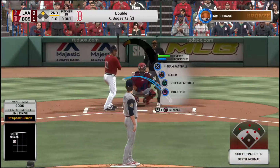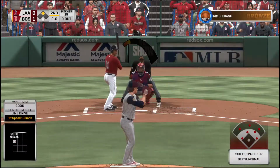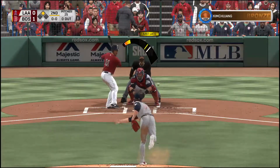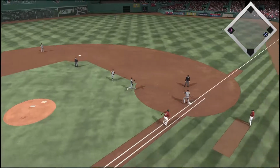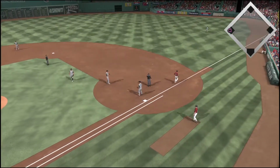Settling in now, number 11. He stands in for the first time in this one. Softly to the right side, should get the runner to third. And he's set down, 1 away.